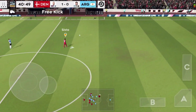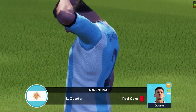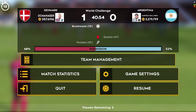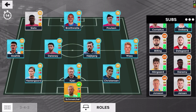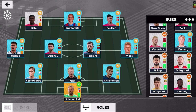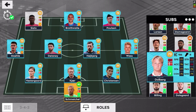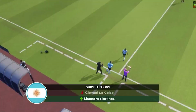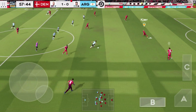The referee has to do something about it. That was a dreadful challenge. The ref's sent him off. It's a red card. Time for a fresh pair of legs here then. Passed inside.